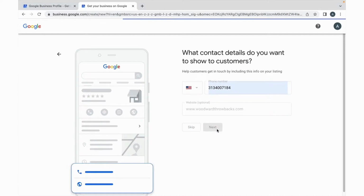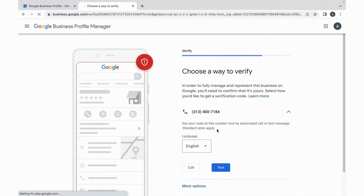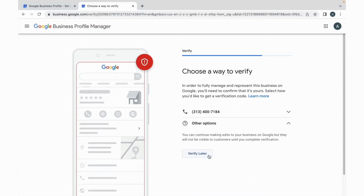Click Next. Now you will be asked to verify the business. You may see different options. During this demo, I see the option to verify via phone call or text message. Like I said, this is just a demo, so I'm not going to verify. Instead, I will click Verify Later.